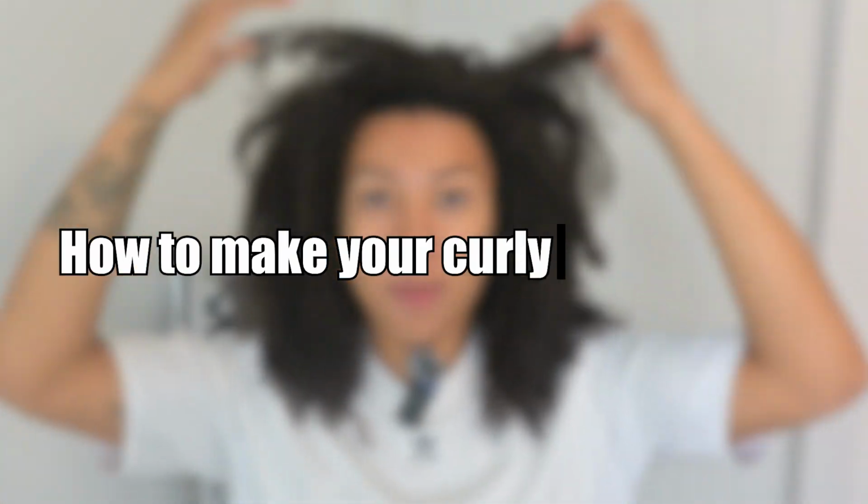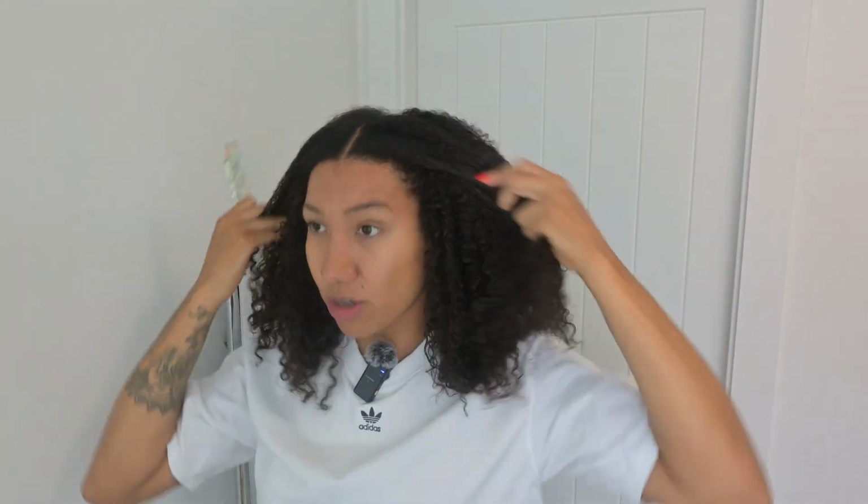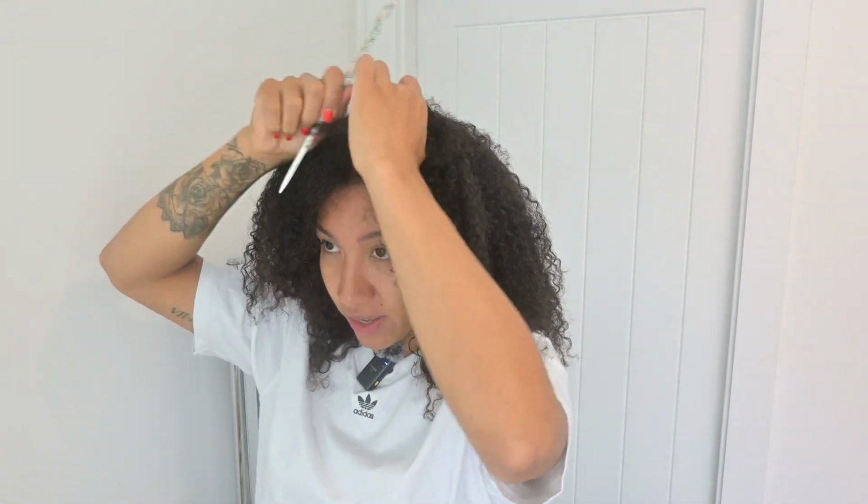It's a bit of a different one today. I'm doing a styling video and discussing the topic, how to make your curly hair thicker. I'm not at home at the minute, so we're just gonna make do with the tools that I've got, which is literally a tail comb and this wide tooth comb, which I absolutely hate because I love using my Tangle Teezer brush to style with, but hey ho, we will make do with just finger styling.